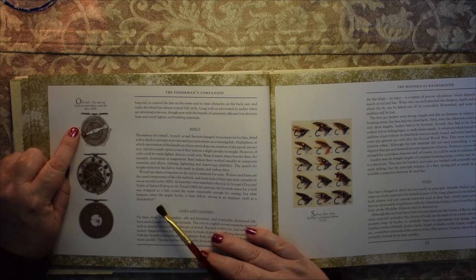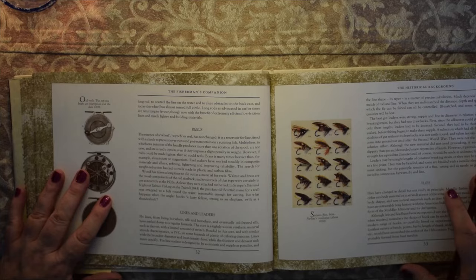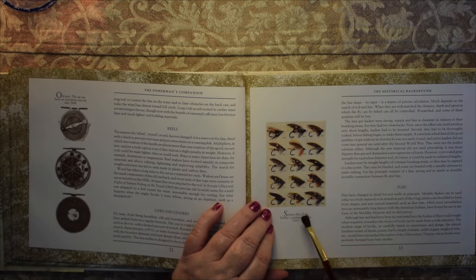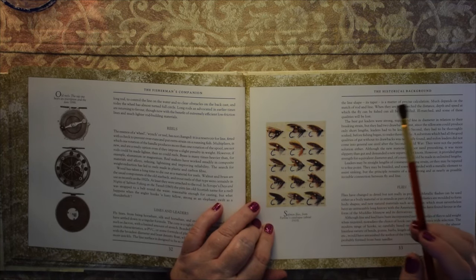We have a few old reels. The top one bears an inscription and the date 1898. Some salmon flies from the Farlow's catalog about 1910. Quite colorful.